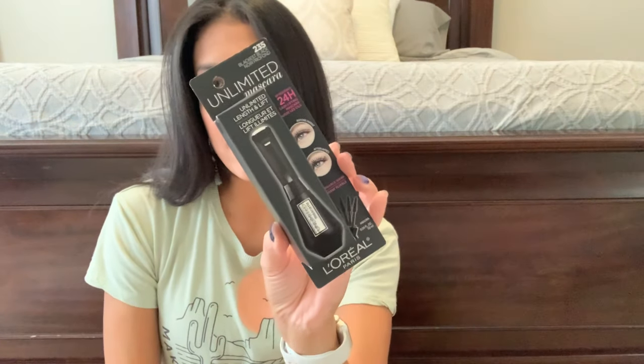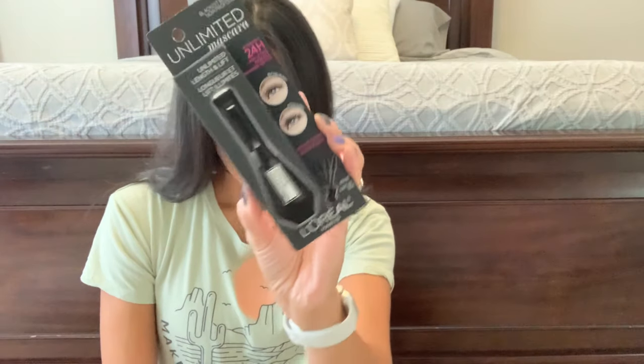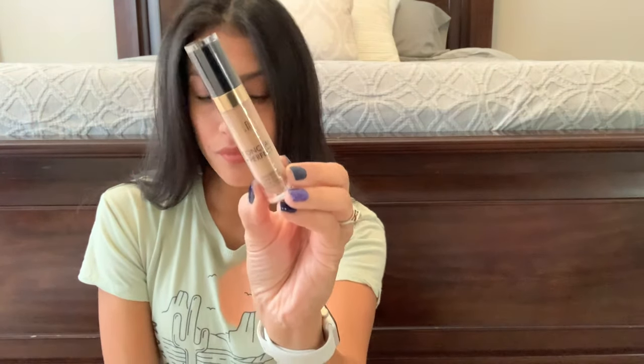The last few items are going to be makeup items. So the first thing I got was this L'Oreal Paris Unlimited Mascara. I was in need of some new mascara, so I grabbed this one in Blackest Black. I'm also almost out of my current concealer, which I think is the Wet n Wild one, and I want to try a new one. This one had good reviews, so I just grabbed this. This is by Milani, and I got my color in 140 Pure Beige. This is the darkest color I could find that they had, so I just grabbed that.